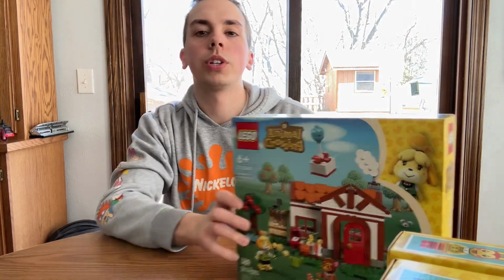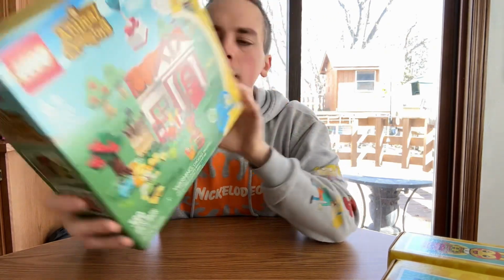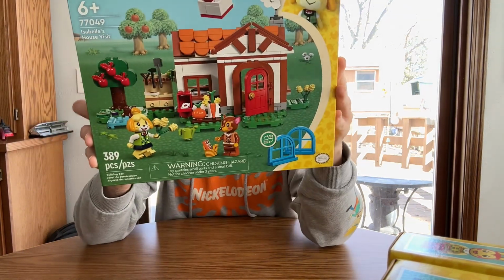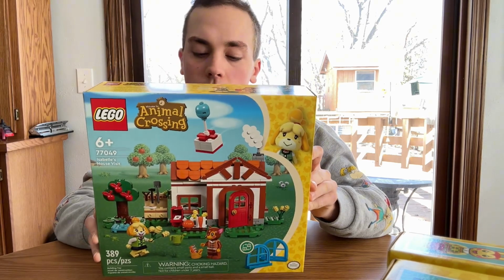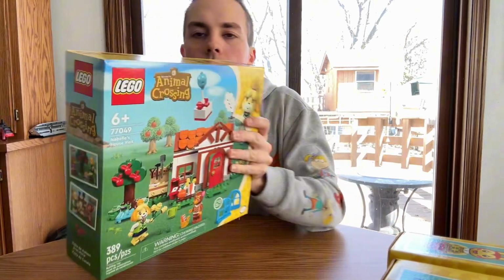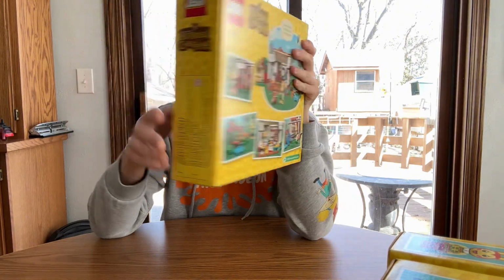And then here we have Isabelle's House Visit, which looks very interesting. It looks like she's visiting, oh man, I can't remember. What is her name? This deer. I don't know, but it looks pretty cool. I'm looking forward to building this one. I may build this one first, actually. We'll see. There's the front. Here's the side. And the back. And then this side.